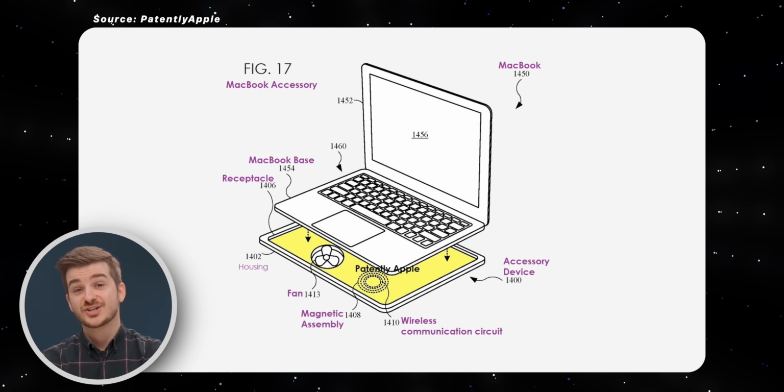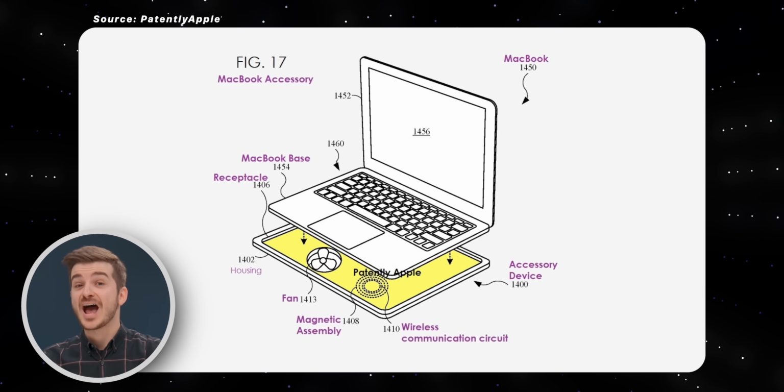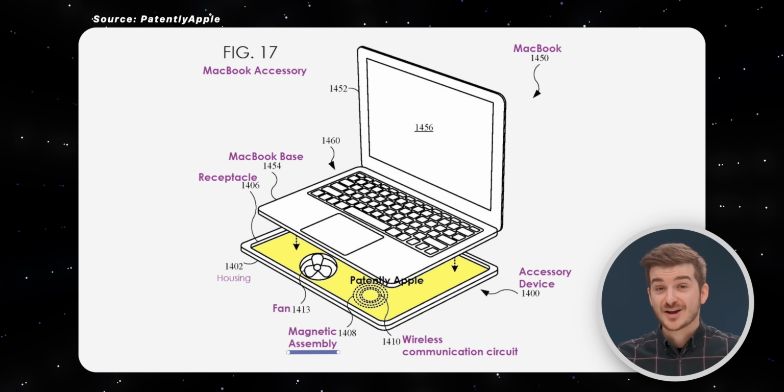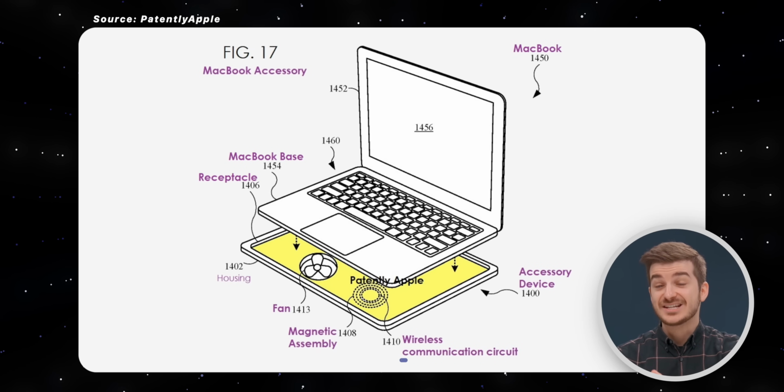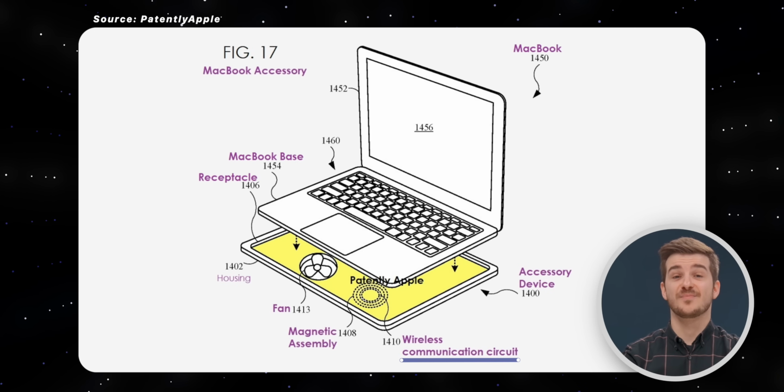We also have a couple of recent patents that show us what Apple's been experimenting with. This one right here shows us what is essentially a cooling stand for a MacBook made by Apple. However, this is a bit smarter than your usual cooling stand, as not only does it attach magnetically to the bottom of your MacBook, but it will also communicate with the MacBook directly in order to adjust its fan speed based on your MacBook's temperature.